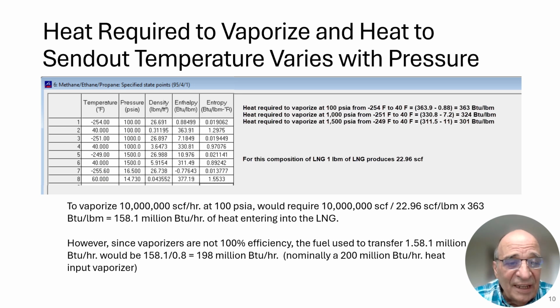And we can see that the density at those properties is 0.043552. We divide the density into 1, you get the specific volume. So if you take this number divided into 1, you find out that there are 22.96 standard cubic foot in a pound.